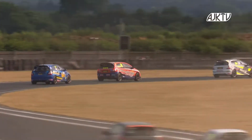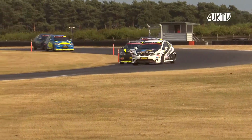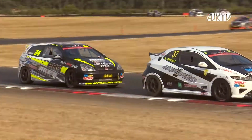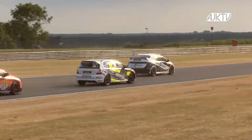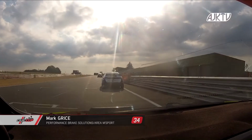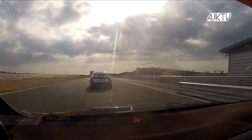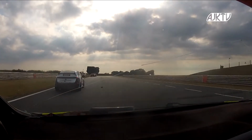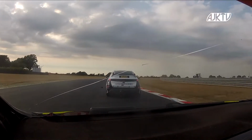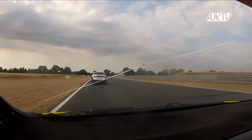Into Coram they go, and for many of these drivers having their best results here at Snetterton. Grice over the back at the moment of Bruce Winfield, so Grice now ahead of Jason Ballantyne, and you can see Rob Baker is coming into the mix as well. Let's just stay on board with Mark Grice along centre straight, briefly uphill, little downhill run into Rich's corner. He's teeing up Winfield. This looks like a good move, a little bit too far back, realises that's the case, comes off the gas, and well, he knows he's got the pace, and it's all about timing here.